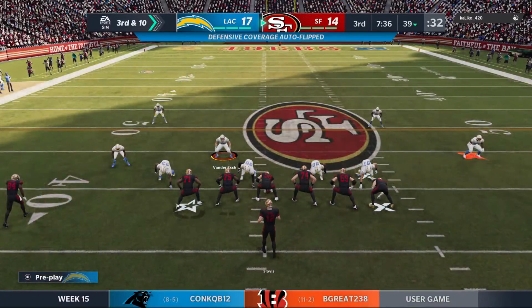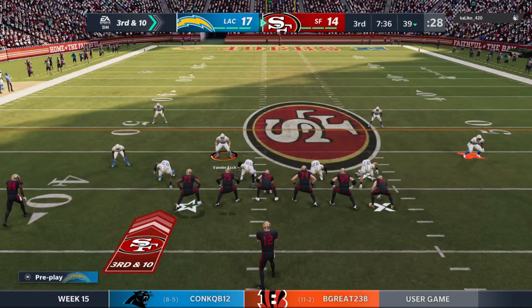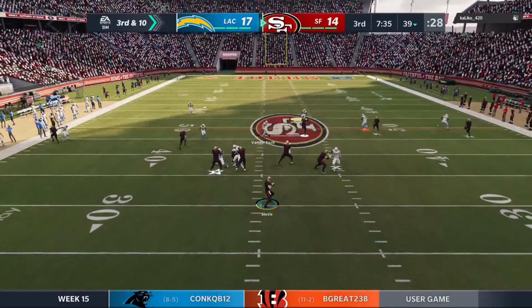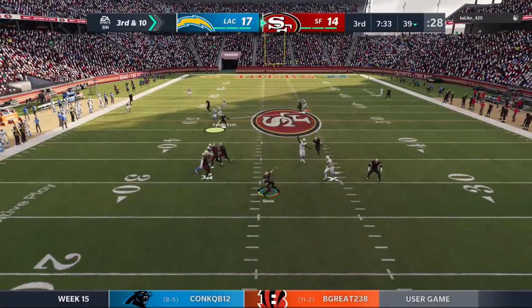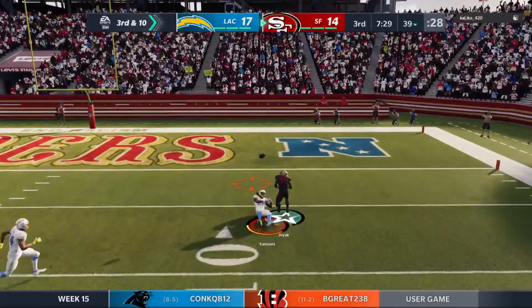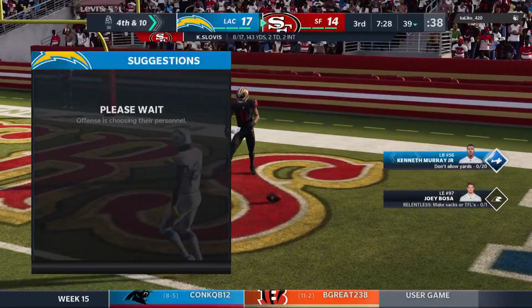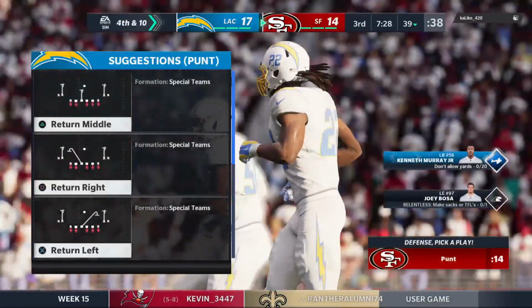An important play right here, 3rd and 10. And I would expect pressure here. On third down, he'll drop to throw. He'll fire this deep for Ayuk. And almost picked off. I guess the good news for them now, it's 4th down.